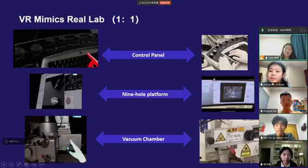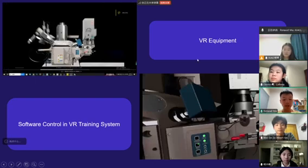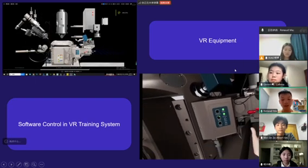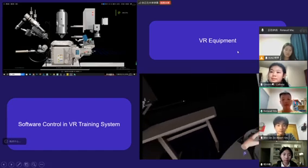And VR mimics the real lab with a ratio of 1:1. Some examples are the control panel, 9-hole platform, and vacuum chamber. Okay, so here's a brief overview of the VR equipment. And here's the software control and interactions with the equipment in the VR training system.